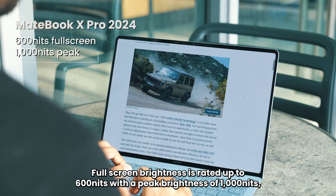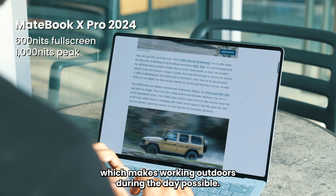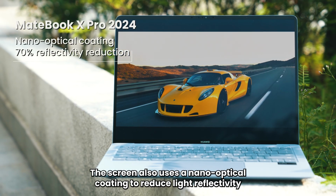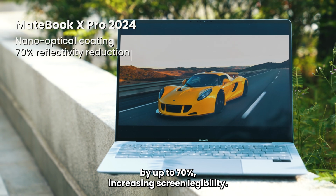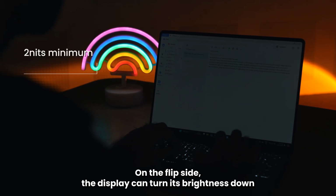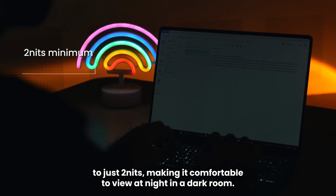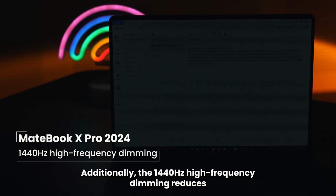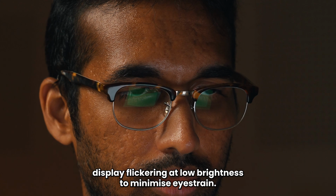Full screen brightness is rated up to 600 nits with a peak brightness of 1000 nits, which makes working outdoors during the day possible. The screen also uses a nano optical coating to reduce light reflectivity by up to 70%, increasing screen legibility. On the flip side, the display can turn its brightness down to just 2 nits, making it comfortable to view at night in a dark room. Additionally, the 1440Hz high-frequency dimming reduces display flickering at low brightness to minimize eye strain.